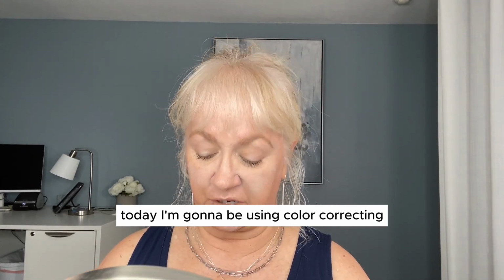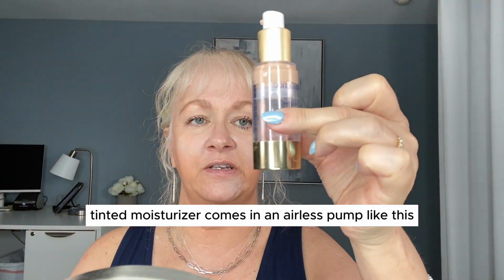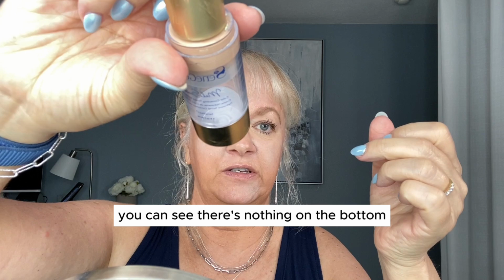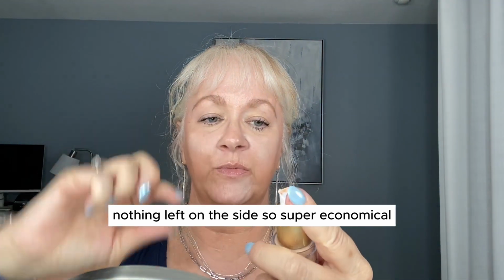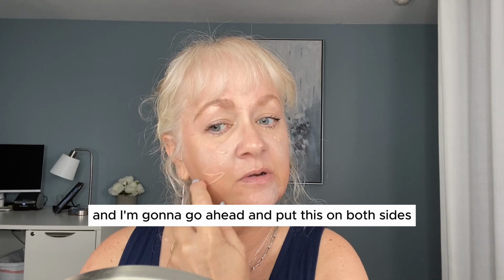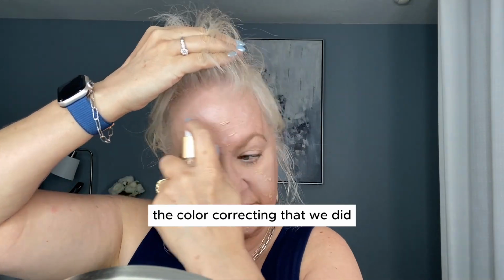Today I'm going to be using color correcting tinted moisturizer. Comes in an airless pump like this, so you get every last drop. You can see there's nothing on the bottom, nothing left on the sides, so it's super economical. And I'm going to go ahead and put this on both sides, and now we'll be covering up the color correcting that we did.